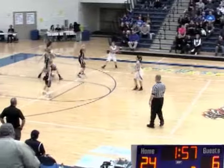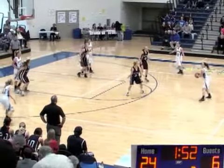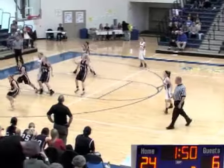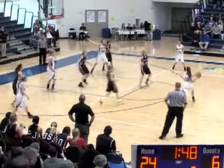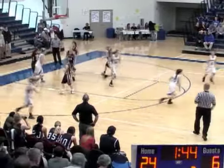Just a quick player there. Gabrielle Christensen. Christensen with it. Top of the key to Black on the left side to Roberts. Roberts back top of the key on the right side. Christensen inside to Snyder. Great pass and finish.